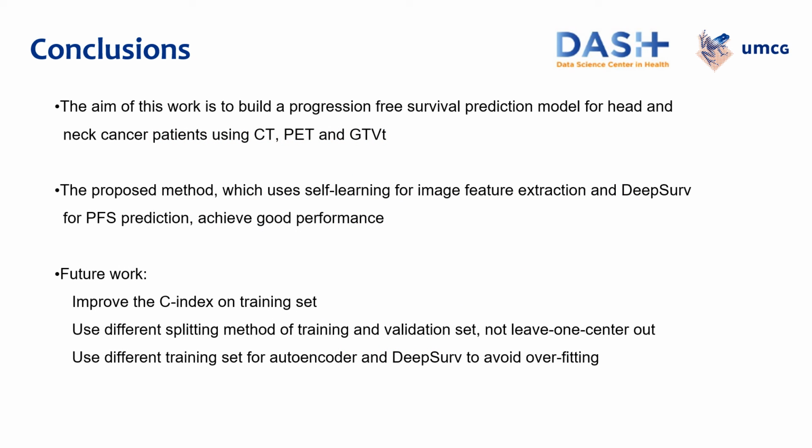In conclusion, the aim of this work is to build a progression-free survival prediction model for head and neck cancer patients using CT, PET, and GTV contour of primary tumors. The proposed method, which uses self-learning for image feature extraction and deep survival for PFS prediction, achieves good performance in both task 2 and 3.